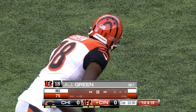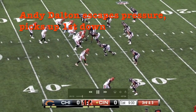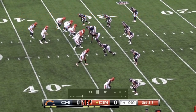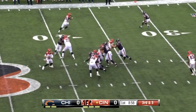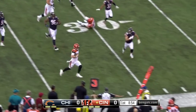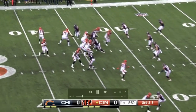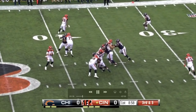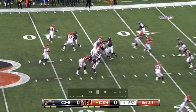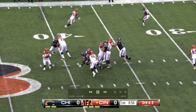Okay, let's go to the second play. So now we're in, I believe, yes, 12 personnel with Boyd in the slot, makes him run a flat, and pressure was allowed by Bobby Hart, the right tackle. He bended at the waist, which is a big no-no, and allowed Leonard Floyd to rush up the middle. And Trey Hopkins does a nice job of looking for work and clearing him out, allowing Dalton the time to escape the pocket and rush for that first down.